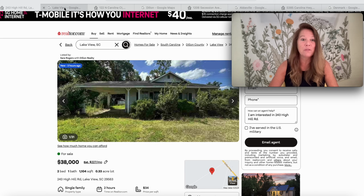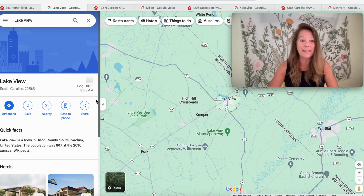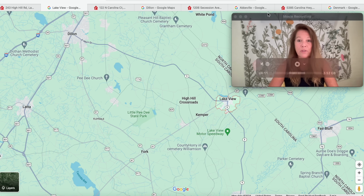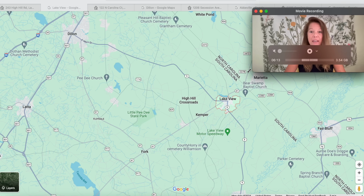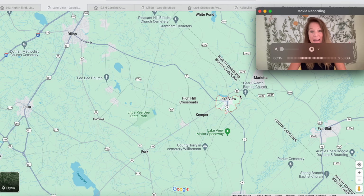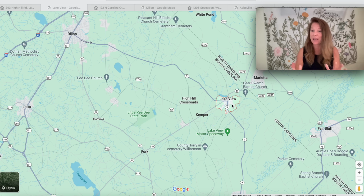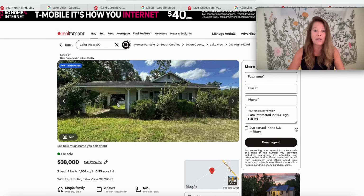And when we look at Lakeview, South Carolina on the map, this is where we are in Dillon County. The population was 807 14 years ago. So here we are in Lakeview, and look how close we are to the North Carolina line. We are right here, you guys. So if you're looking to get close to North Carolina, but you've got to be in South Carolina for some reason or another, maybe Lakeview would be what you're looking for. So here we are, $38,000.